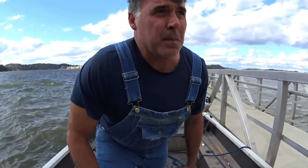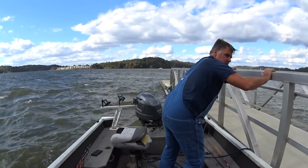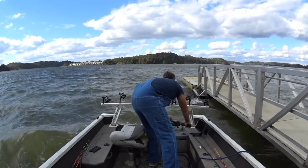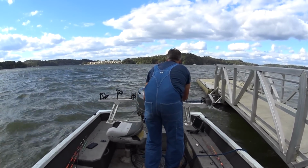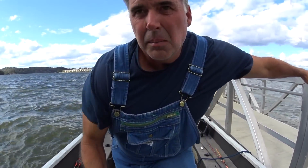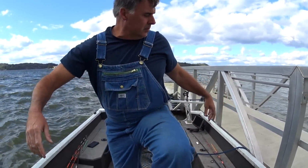Rough out here. About broke my trolling motor off on this dock, trying to get off it.